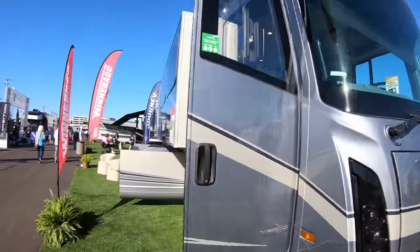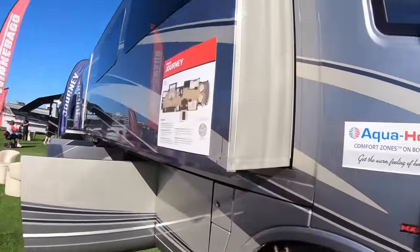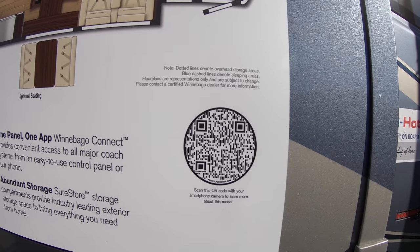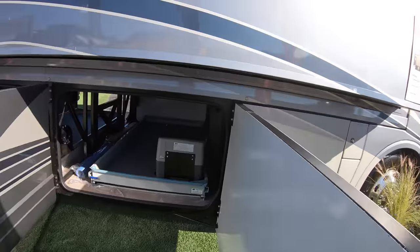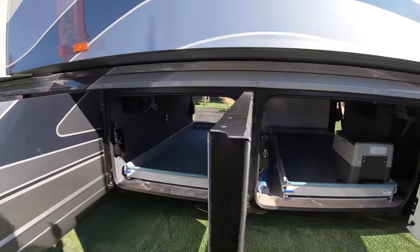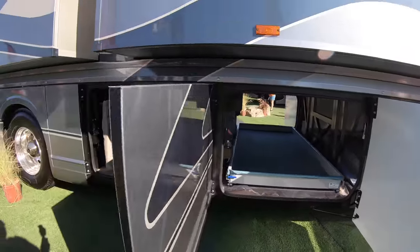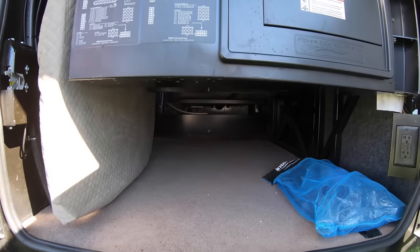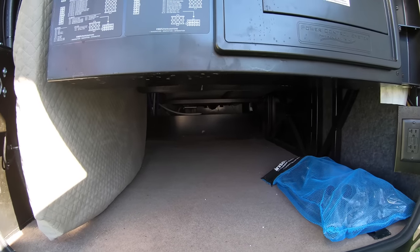Yeah, I don't see any pricing info, but I'm sure if you scan this QR code, you'll learn a lot more about this model. Oh, by the way, look at all the pass-through storage we have down here. One, two, and then this one is not as tall, but it's still very, very large, cavernous.